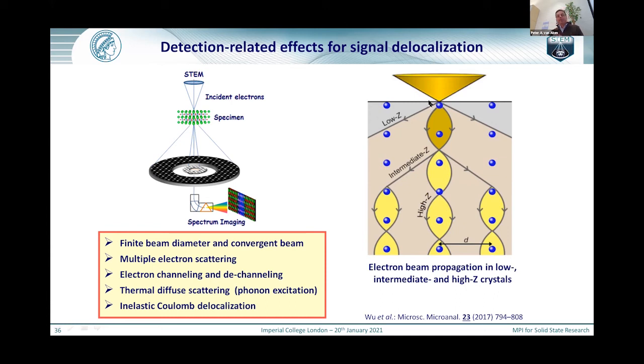So this means for HAADF images, this signal is a highly localized signal. However, if your elements become lower, and you go into an intermediate Z or a very low Z element, your electron beam may channel off this column and jump to the next column, and you get a channeling along this column, or even to the next column to the side of it. And the problem now is that your detector doesn't know where this electron is coming from.